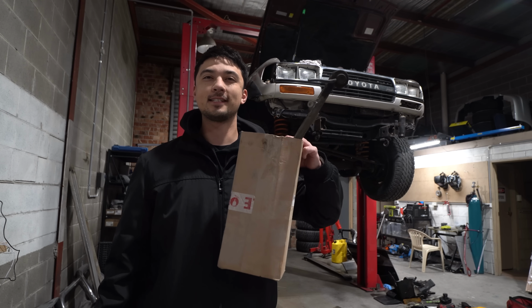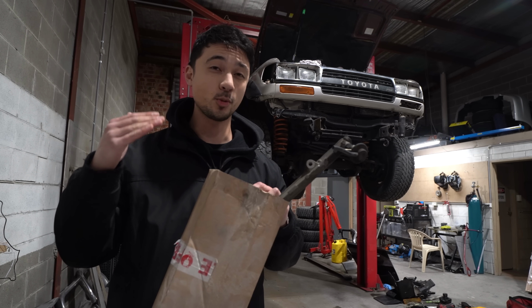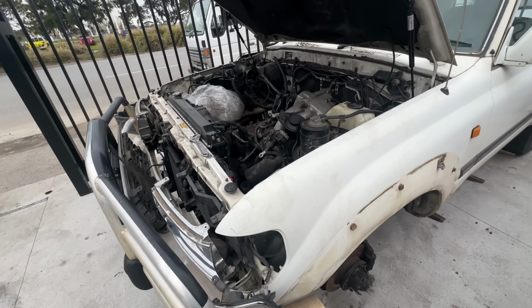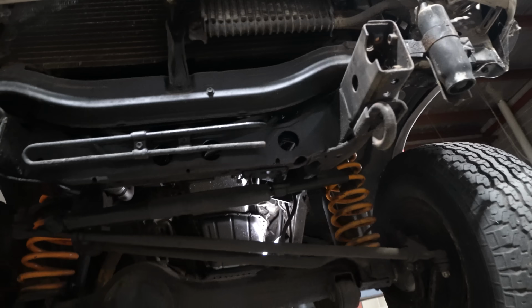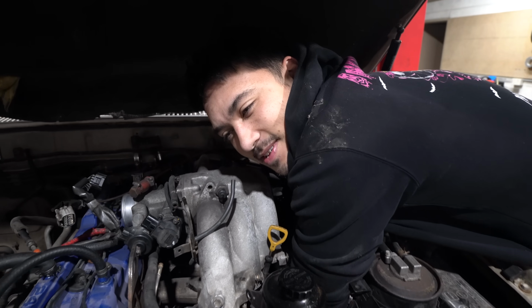We have a second set of injectors and fuel rail, which look much better than the ones that I took out of the car. I went back to the person that was wrecking his 80 series and picked up his injectors and fuel rail. These looked much better, and hopefully these will fix our problem. And then I also removed the old fuel filter, which is a little bit tricky to get to, just so we could see what was going on.